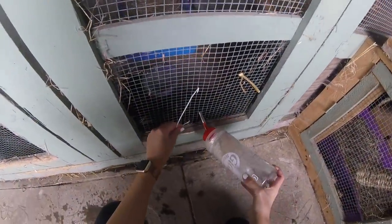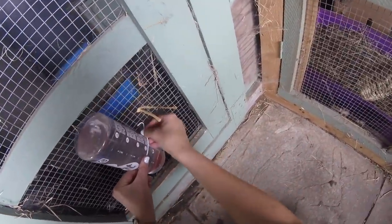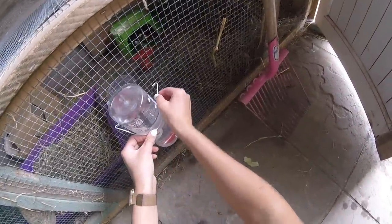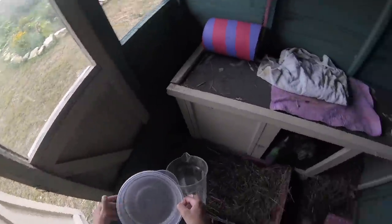And each of my rabbits also get a clean bottle of water because I like to give my rabbits the option. Some prefer the bottles, some prefer the bowls, but I do like them to have the option of either one. But the big bunny Ariel only has a bowl because she's not really been using her bottle recently, so I actually give her two bowls of water.